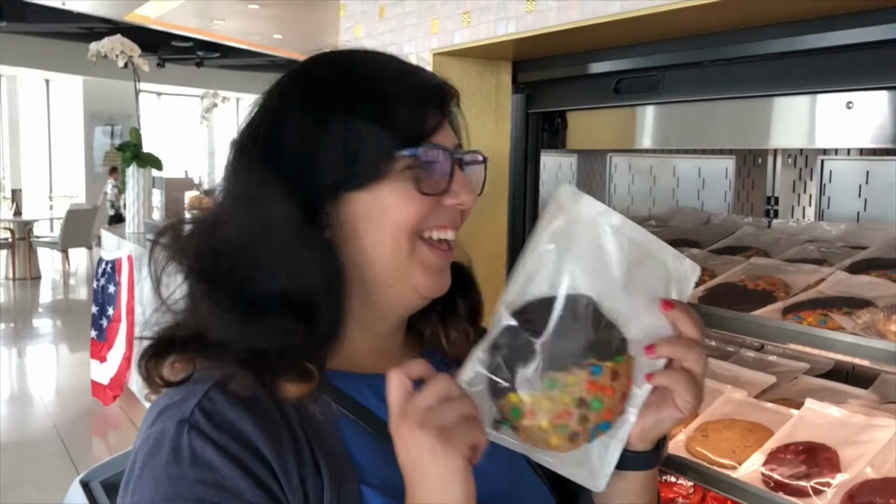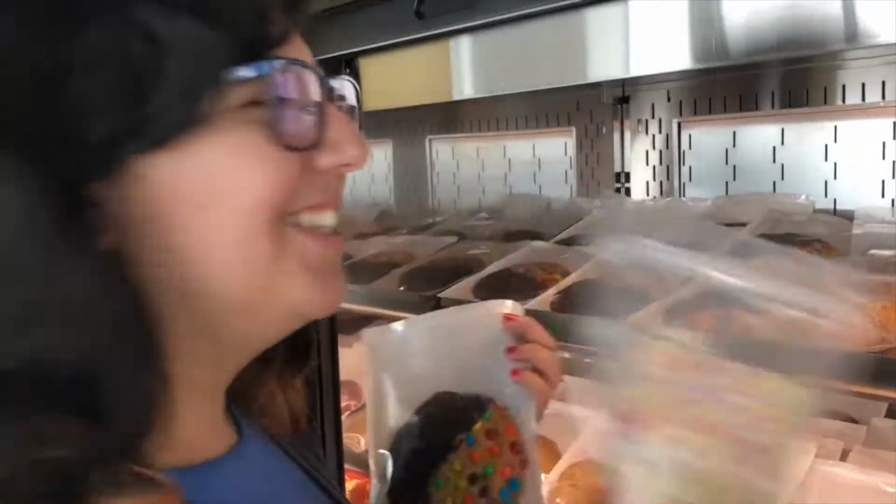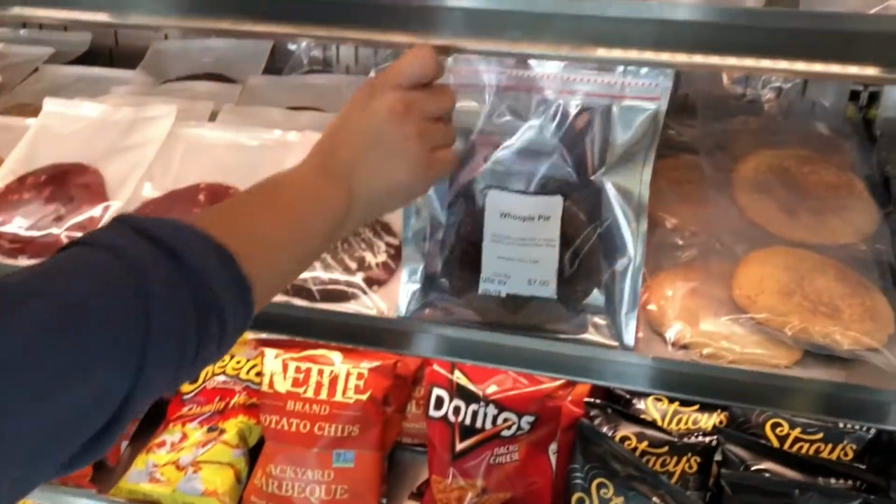Look at that thing. Look at her face. $4. I'd rather eat that than the moldy thing over here. Yeah, it's a big Rice Krispie treat. Look at that whoopie pie though. Yeah, that's massive. Impressive whoopie pie they have at Skyspace.